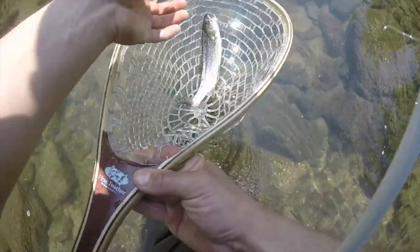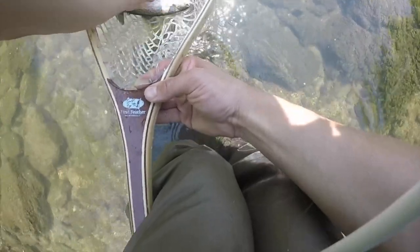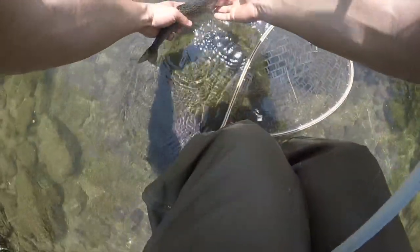He already popped out. Good work, buddy. He popped himself free. That's always the easiest. One last look at him. See? There he is. All right. Let's get a good release on him.